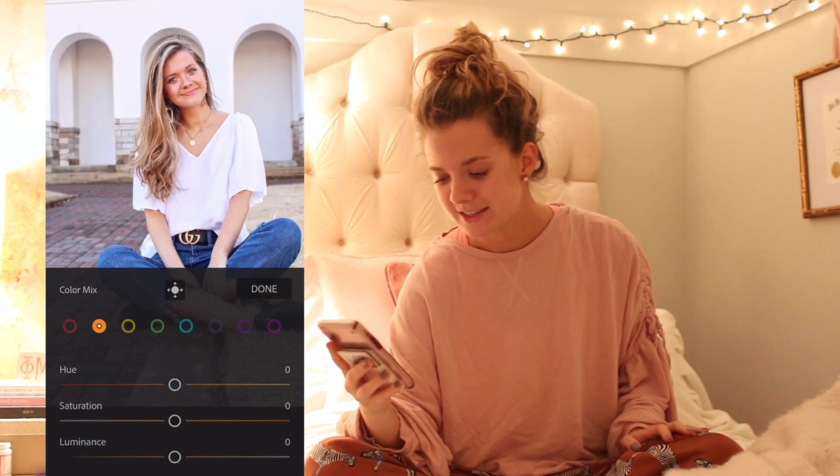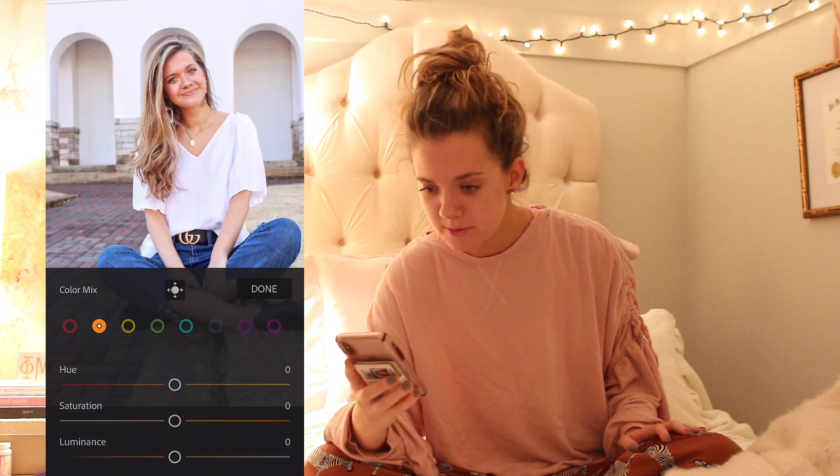Alright, next up is the oranges. Let's see. So that's my skin. As you can see, look at me changing colors. Not good. So I don't really mess with the hue on that, but I am going to take the luminance down a little bit just to give myself a bit of a tan. Don't tell anybody.